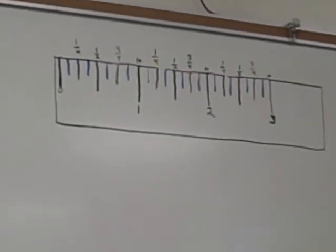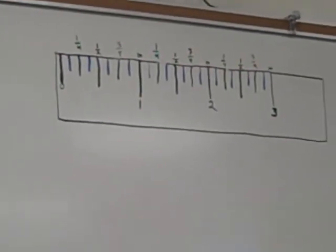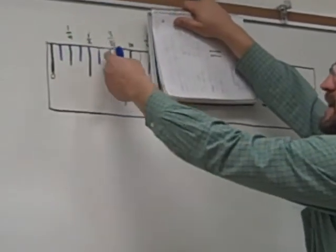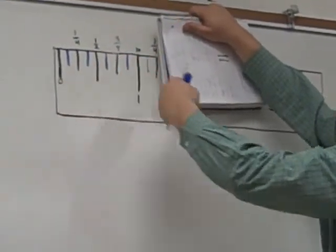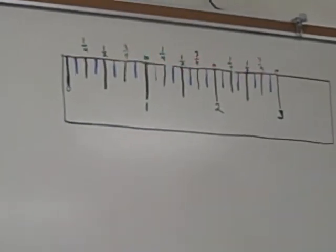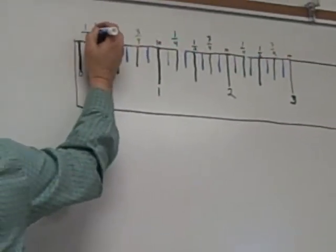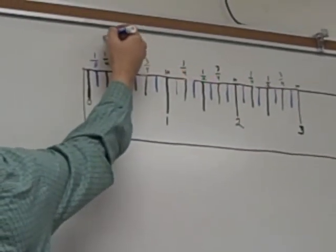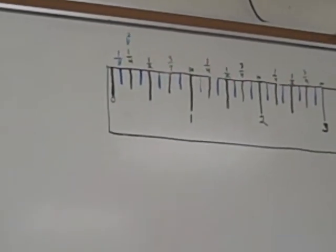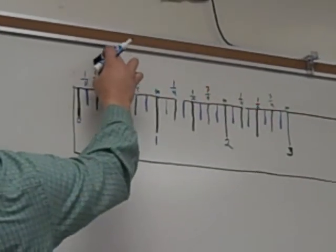Now, those marks. If I cover up and look again from 0 to 1, I've now divided it into how many pieces? 8 pieces. So those lines are worth 1/8. So let's write 1/8. What would the next one be? 2/8, but we've already named it 1/4. So don't name it 2/8. 2/8 simplifies to 1/4.